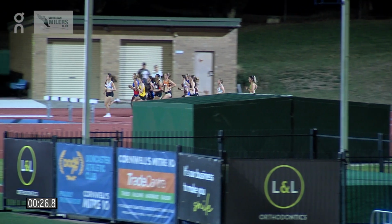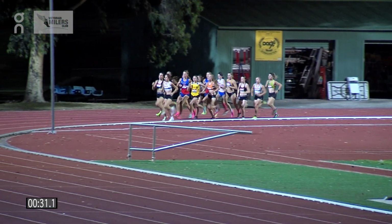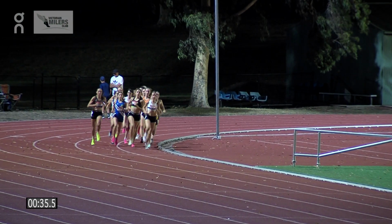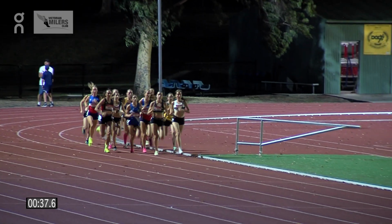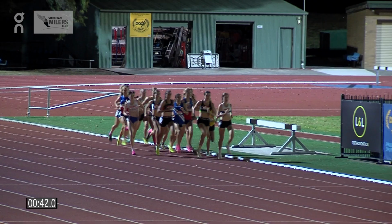But another one to watch, Mia Roo from Collingwood. She should be in the mix early on as well. So they're starting to settle now and the group's starting to come together. A few going wide and that includes Kasapis. So Anna Kasapis to the outside there. But the pace now going along quite nicely.